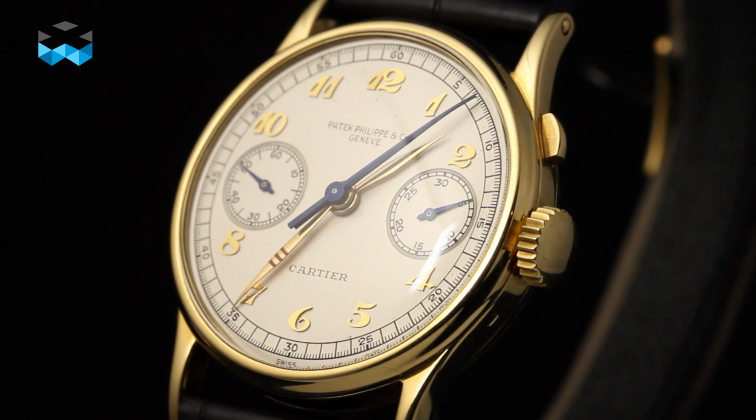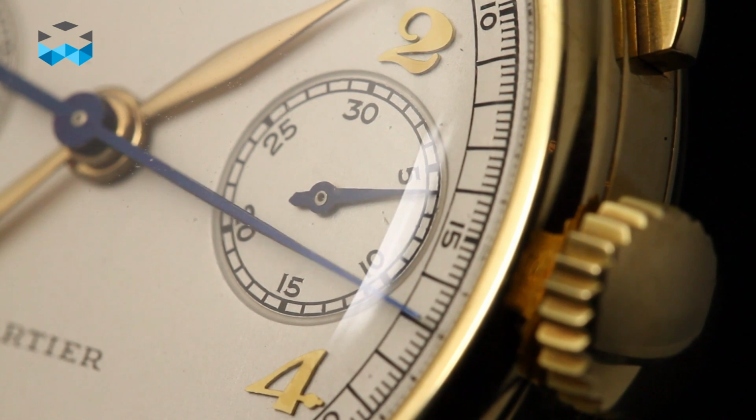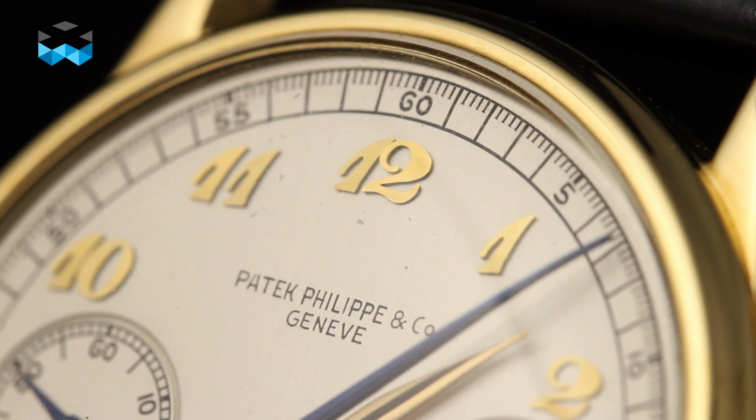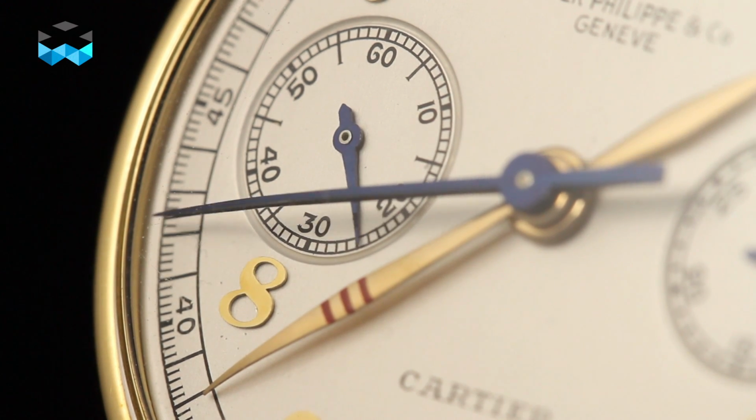And you can see above 6 o'clock, Cartier sub-signature. And of course, on the back of the lug, it has the 4-digit hand-stamped Cartier numbers. All this together is a watch that packages the most important history of aviation, combined with one of the most technologically advanced chronographs that could be made in the 1930s. So all in all, the watch community is very excited to see what happens Sunday night when this watch goes under the gavel.